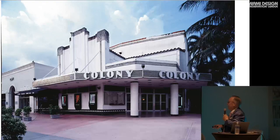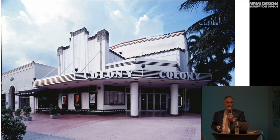And this is a photo of the building the way we took it over, the way our firm took it over. Again, that entrance off the corner over here and the completely incorrect entrance canopy and marquee. So we documented those existing conditions. This is what we do all the time.